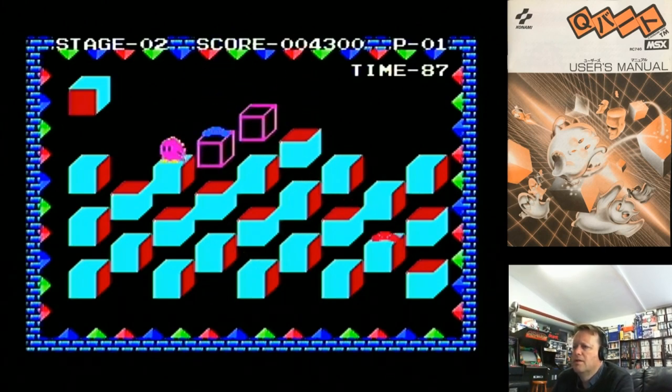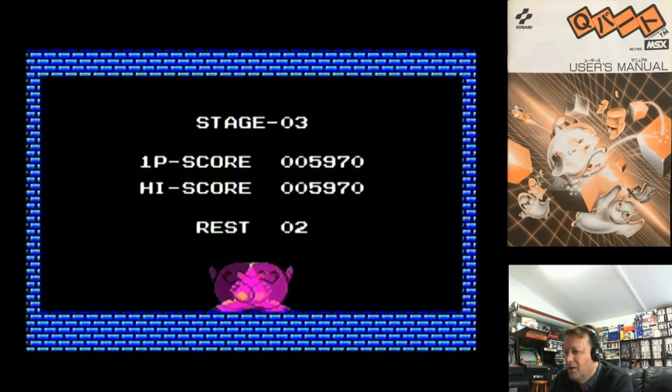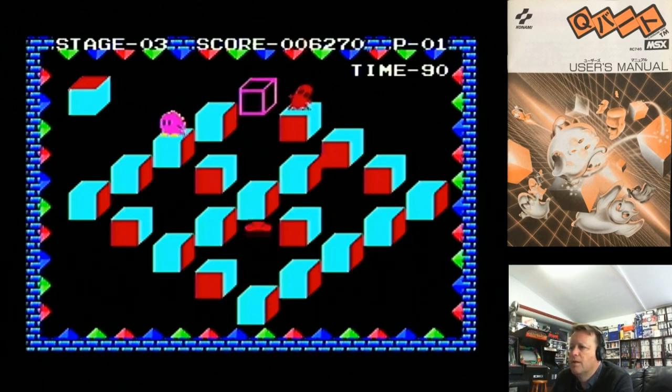Oh, I see. The diagram on the right shows you which way you have to flip them. Done a line. Maybe that's all we need to do, a line of boxes. Okay, I can do that. Well, it's definitely a different take on the Q-Bert principles. So they all need to go up. It's going to be very difficult to do with that one.